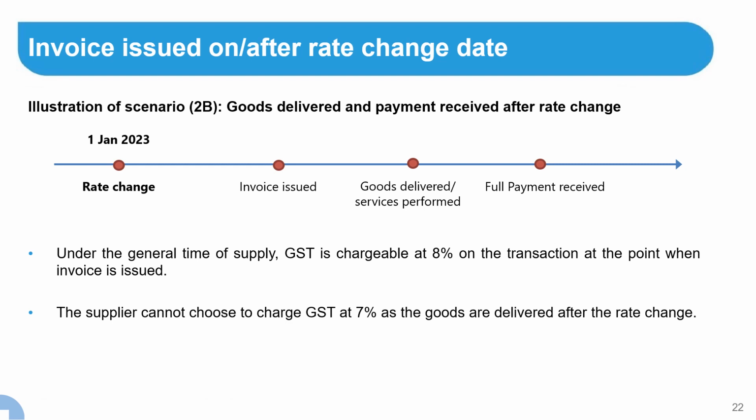In this second example, which illustrates scenario 2B, all three events happen after the rate change date. According to the general rule, the time of supply for the transaction is triggered after the rate change date. Hence, GST shall be charged at 8%. In this case, the supplier cannot choose to charge GST at 7%.